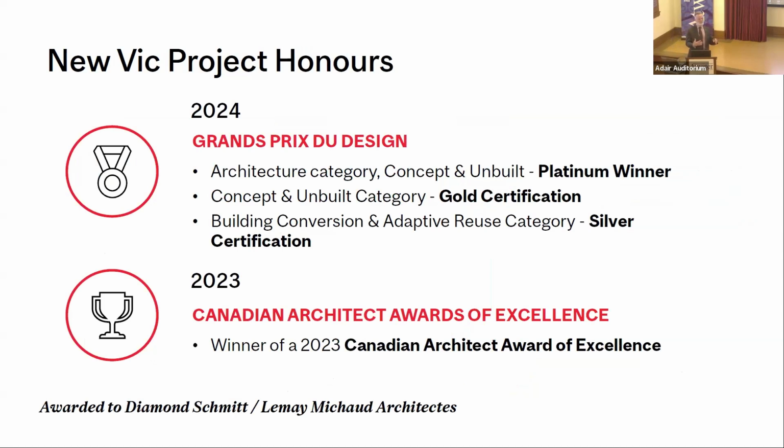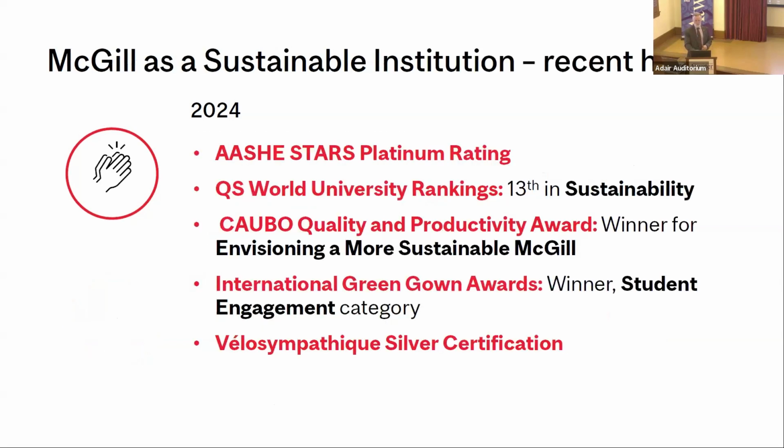The project itself has received numerous awards: from the Grand Prix du Design, 3 different awards there, and in 23, the Canadian Architecture Award of Excellence. This is for Diamond Schmidt LeMay Michaud. They're the architects on the project, and they won these prizes with the project.